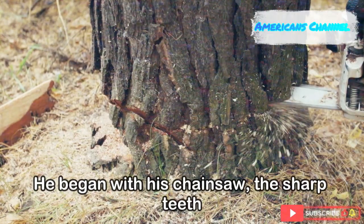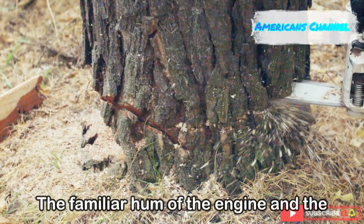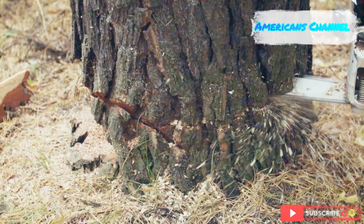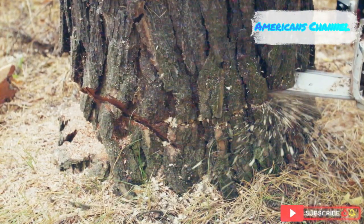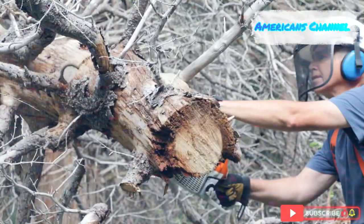He began with his chainsaw, the sharp teeth biting into the bark as he made his cuts. The familiar hum of the engine and the scent of fresh wood filled the air. But as the chainsaw dug deeper into the trunk, something unusual happened. There was a sudden, strange sound, not like the usual crackling of wood, but more of a hollow thud.